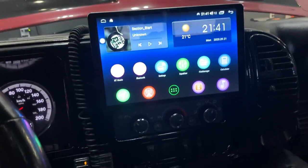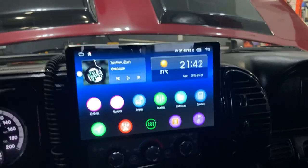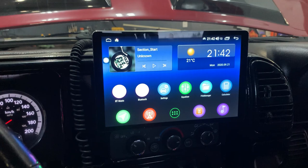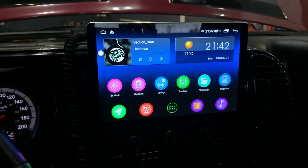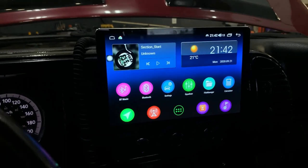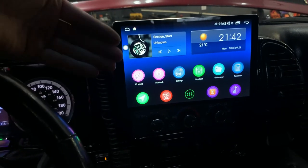So this is the new Drawing head unit. I hope you enjoyed this review. If you have any questions, let me know. All I could say is it's definitely an upgrade from the other ones, and it's a very, very clean upgrade. And the screen resolution, you'll notice it right away as soon as it turns on.